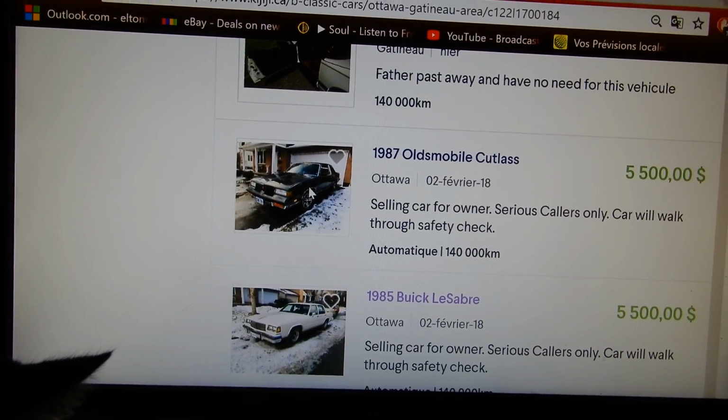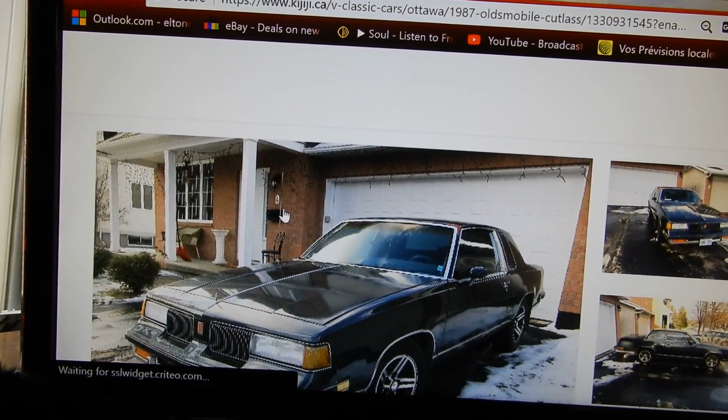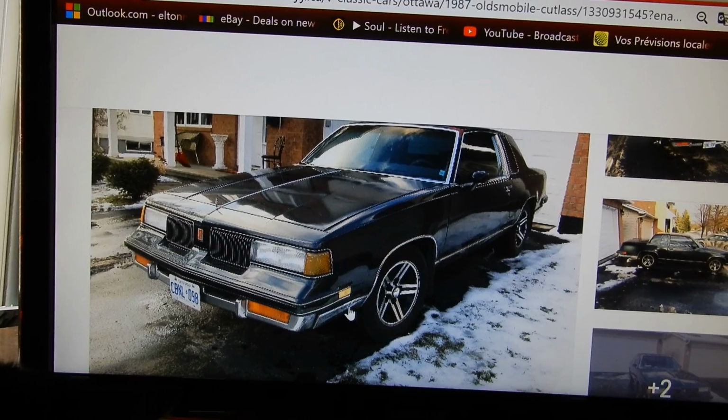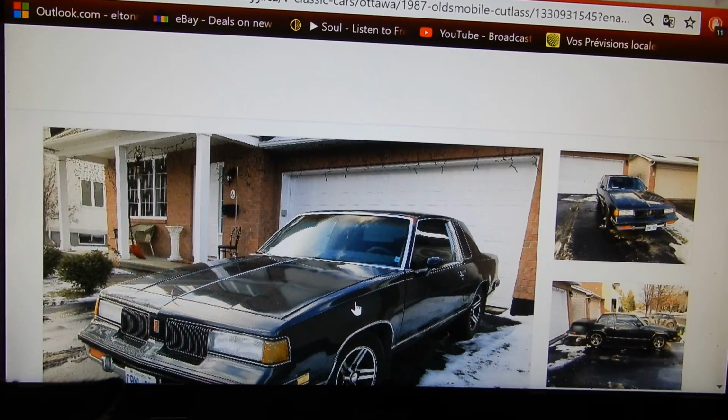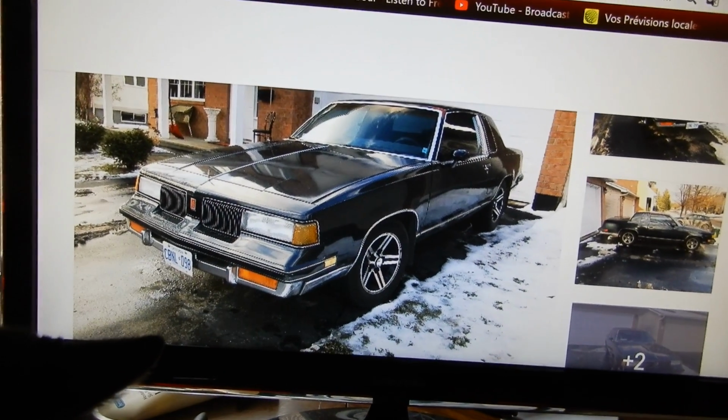I know where there's one like this in Lachine. See, these are cool cars. I like these Cutlasses. Look how clean this thing is. It's got Camaro IROC wheels on it. It's really nice. Nice paint. Very well cared for. But they're common cars still, you know.